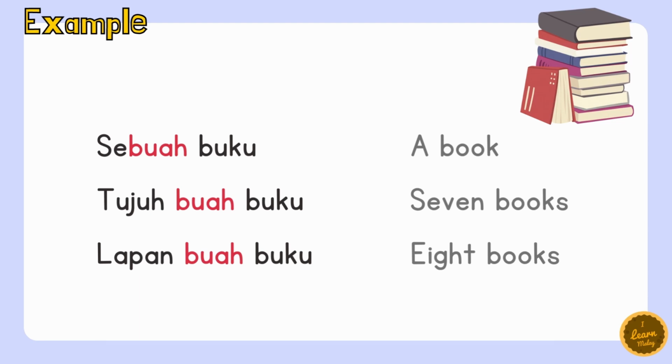Buku, which means book. Sebuah buku, a book. Tujuh buah buku, seven books. Lapan buah buku, eight books.